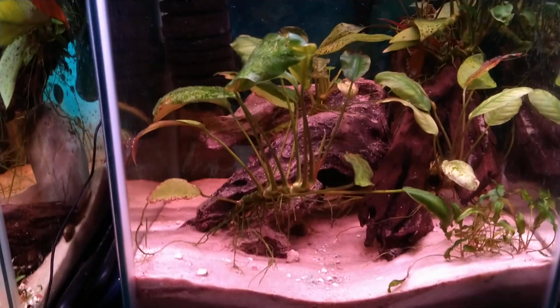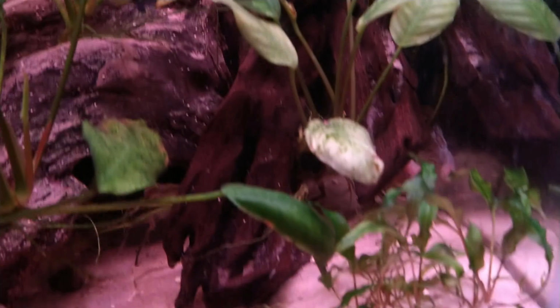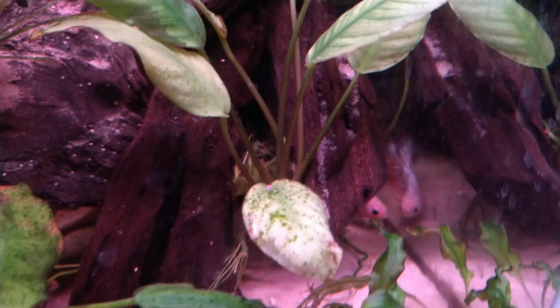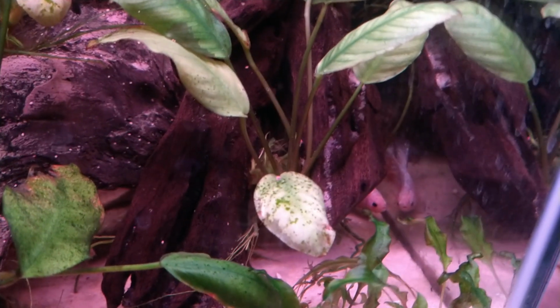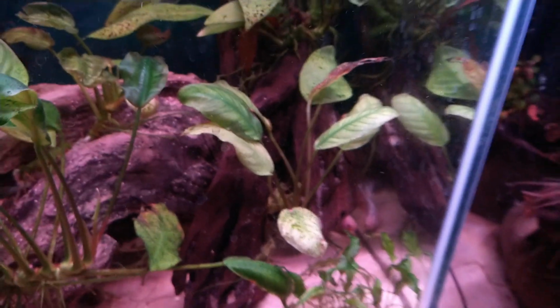Let's see. This guy might be in, oh, right there he is. He's back in that corner. Maybe he'll come up for us. He's another white veil tail. Come on, sweetie. Come on. Come on. No. I don't want to come out.